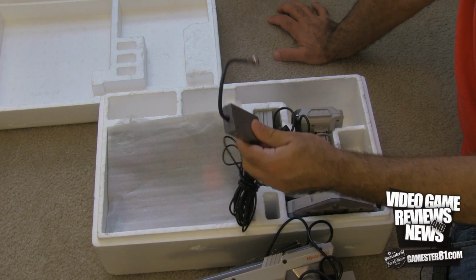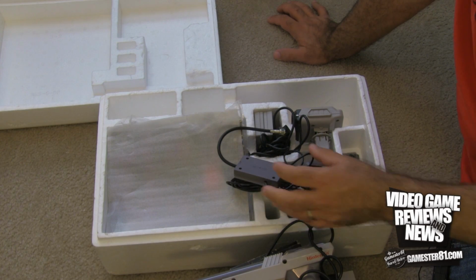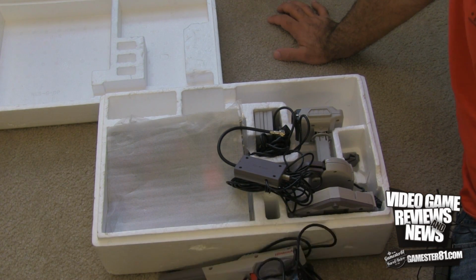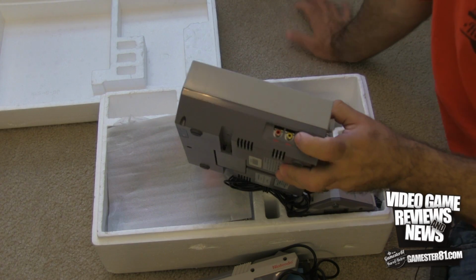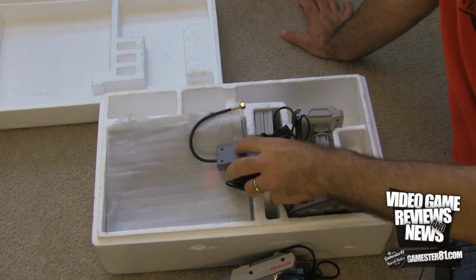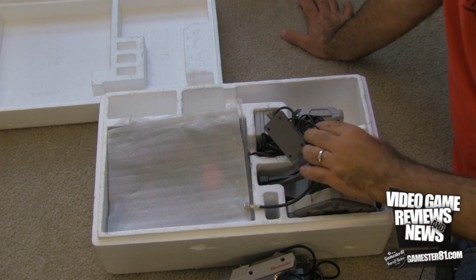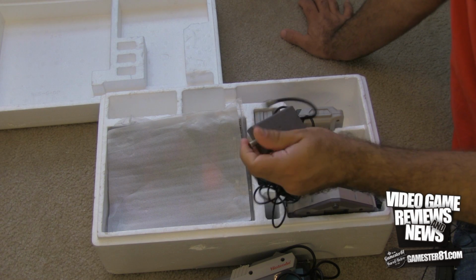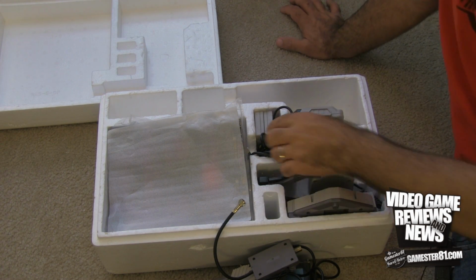RF cable connection, this actually hooks up to the old school TVs with a screw. The Nintendo also has the ability to have AV, which if you look on the side here, there's actually red and yellow, so you can actually have AV out too, but it doesn't come with that. But in case you do want to play with that, that does have that option. So this is RF cable and a nice little connection cord, so you hook up your cable TV as well, so you can have your TV and Nintendo hooked up at the same time.